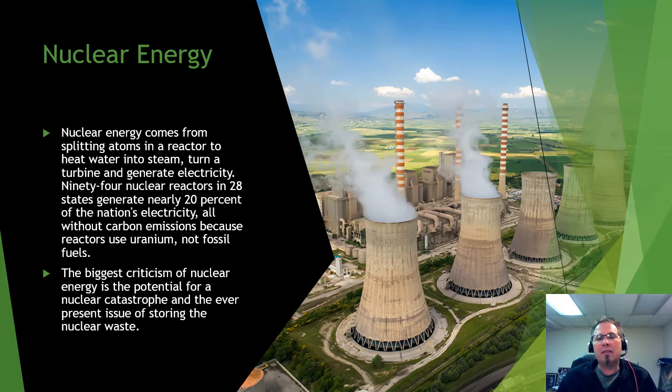So, is nuclear energy the way to go for the future? Probably not, because again, uranium is fairly rare in the Earth's crust, but it is technically a clean power source, at least from an emissions perspective.